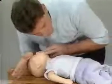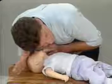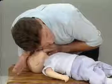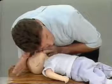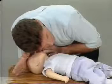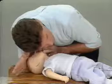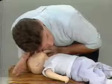Step B, the second step, begins by checking to determine whether the baby is breathing. Keep the baby's airway open. Put your ear directly over the mouth and nose to listen and feel for breathing. At the same time, also watch the chest and stomach for any movement. Look, listen, and feel for breathing for 3 to 5 seconds.